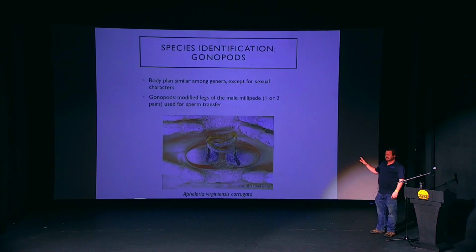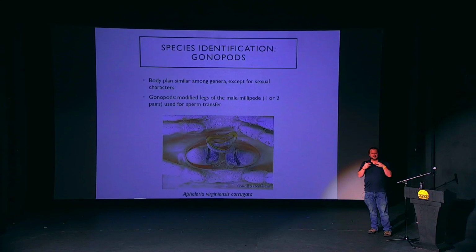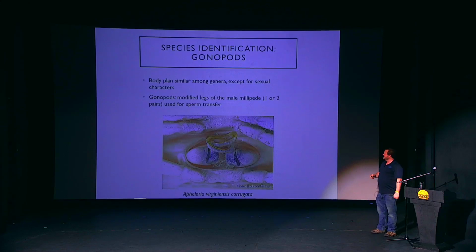Basically, these are like a lock and key system. Each species has its own pattern to the gonopods that allows the female to know this is the proper species to mate with. A lot of these millipedes that I study, at least, are blind, so they don't seem to have any chemical communication. They just bump into each other and try to mate, and so the feel of the gonopods is the way they do it. That's the easiest way traditionally to tell them apart.